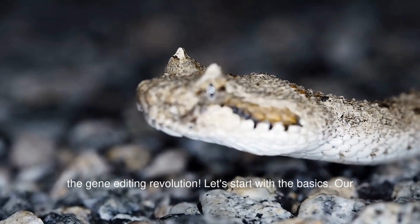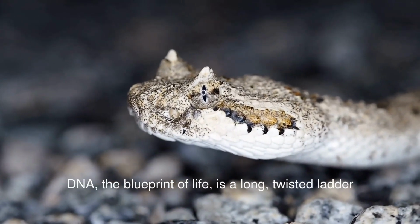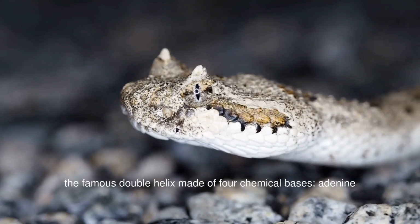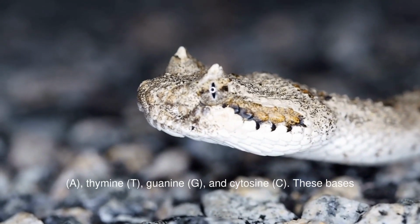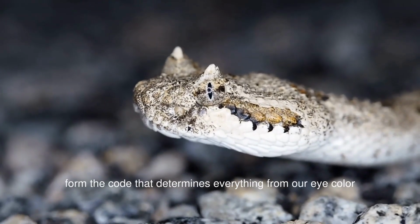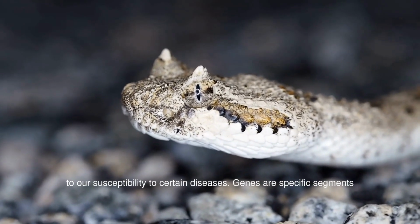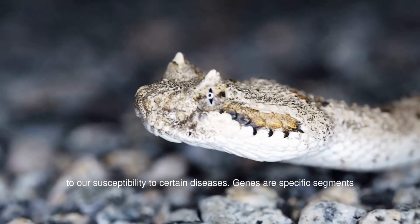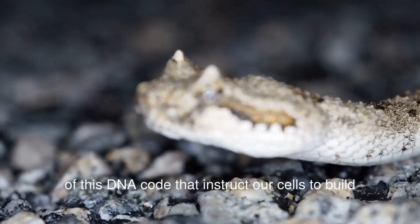Let's start with the basics. Our DNA, the blueprint of life, is a long, twisted ladder, the famous double helix made of 4 chemical bases: adenine (A), thymine (T), guanine (G), and cytosine (C). These bases form the code that determines everything from our eye color to our susceptibility to certain diseases. Genes are specific segments of this DNA code that instruct our cells to build proteins, the workhorses of our bodies.